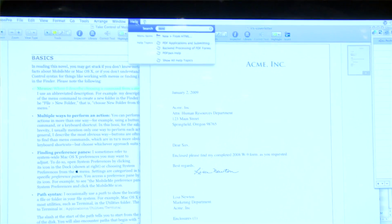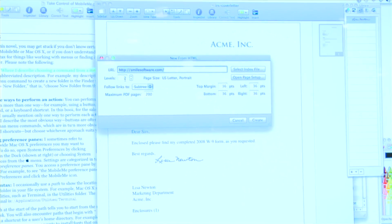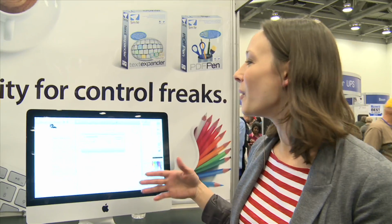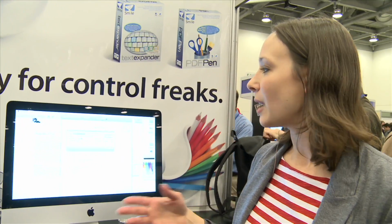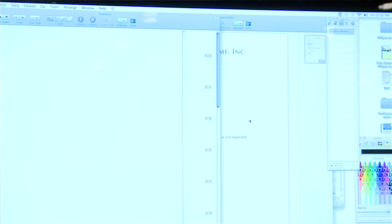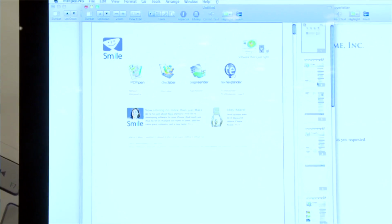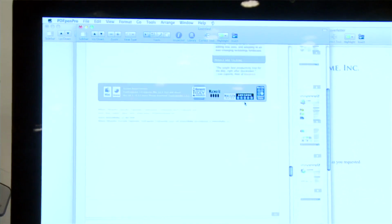Now the Pro, so PDFpen is $59. The Pro version will allow you to go into a website and save the entire website, as much of it as you want, as a PDF document. This is actually pretty cool. You go in, you tell it how many levels you want, 2 levels down, 3 levels down, however many, and you hit create. It'll process it, and then you have a PDF that you can actually navigate. You can click on links, and it'll bring you to the correct spot in the PDF document. I think that's awesome. The PDFpen Pro is $99.